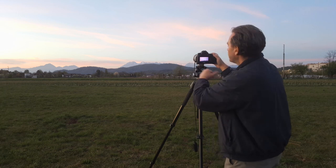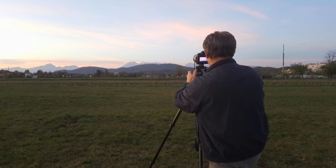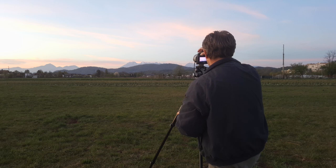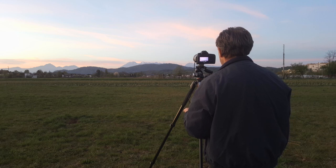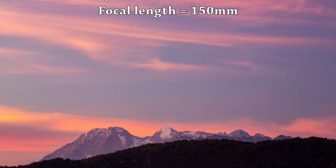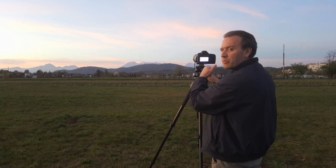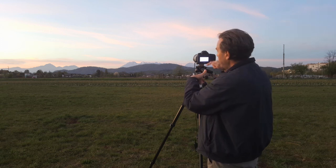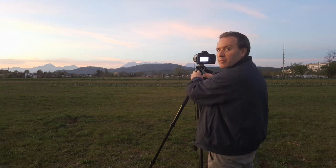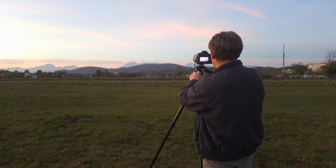Has some nice colour in the higher clouds too, so I'm pulling back a bit to get more of the sky in. Now one trick sometimes, it's very hard to see if you've got something in the way. So what I usually do is dial up the exposure to overexpose using the live view so I can clearly see down the bottom there if there's anything in the way. And dial it back down.